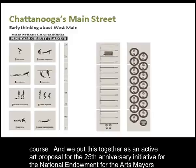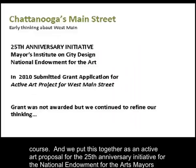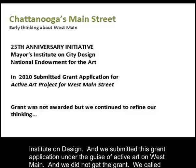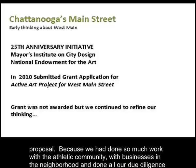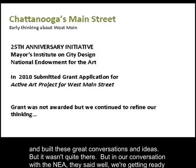And we put this together as an active art proposal for the 25th anniversary initiative for the National Endowment for the Arts Mayor's Institute on Design. And we submitted this grant application under the guise of Active Art on West Main, and we did not get the grant. We called the NEA for some feedback to figure out what we needed to work on. And they really felt like it was a strong proposal because we had done so much work with the athletic community, with businesses in the neighborhood, and done all our due diligence and built these great conversations and ideas, but it wasn't quite there.